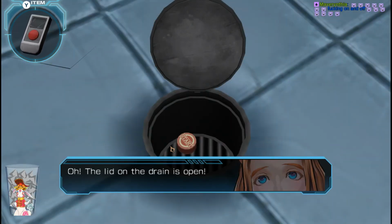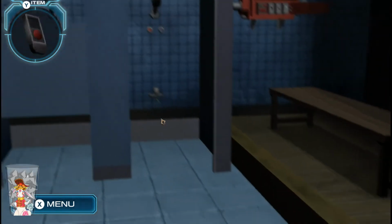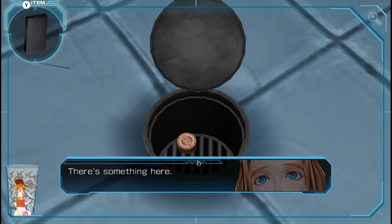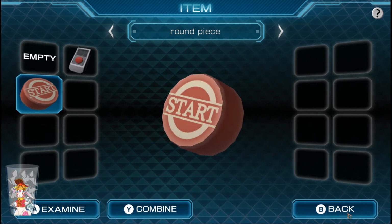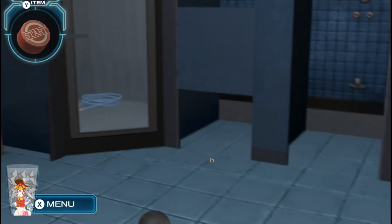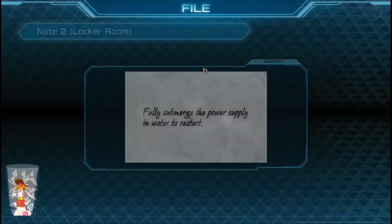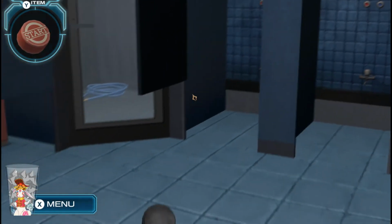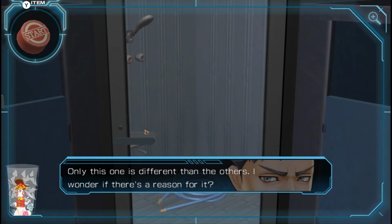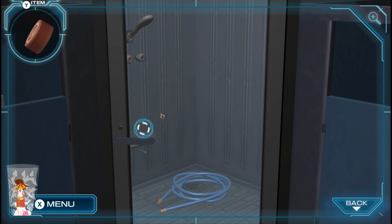There we go. Now that we've turned the power on to this half of the room, we can actually drain the place. Look in here. Grab ourselves a start button with the singular little tab right there. Fully submerge the power supply in water to restart. And we need a key to open this room.